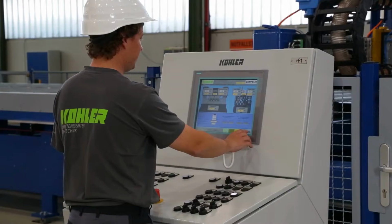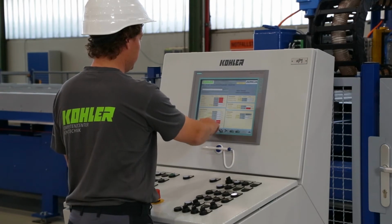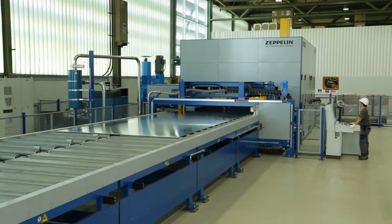The integrated data management system, which stores details of the different materials used on the machine, is also state-of-the-art, as is its visualization, which provides appropriate support for the operator. The entire system satisfies the relevant standards and regulations and can easily be controlled by one operator.